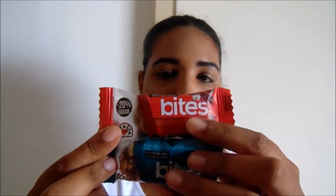I have other bites right here. So yes, this is a mini granola bar, which is also from Bice, and this is whole grain cereal, and it's made of vanilla and also some chocolate. So actually they are these 2, and both of them you got 4. Thank you, Bliss Box. I'm so happy with the products.